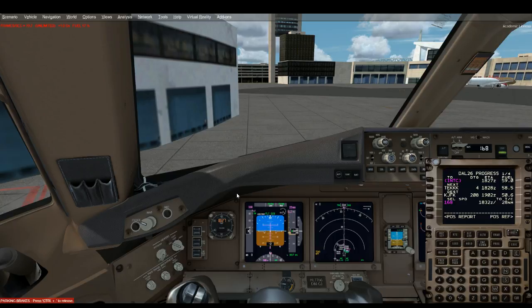Boston ground, Delta 26, request pushback and engine start. Delta 26, Boston ground, stand by for pushback. Your IFR clearance is available. Advise ready to copy.